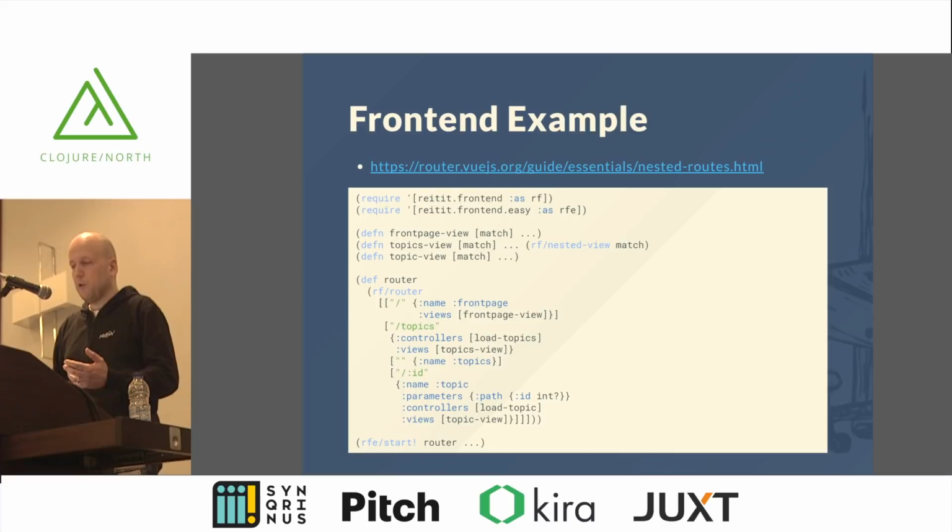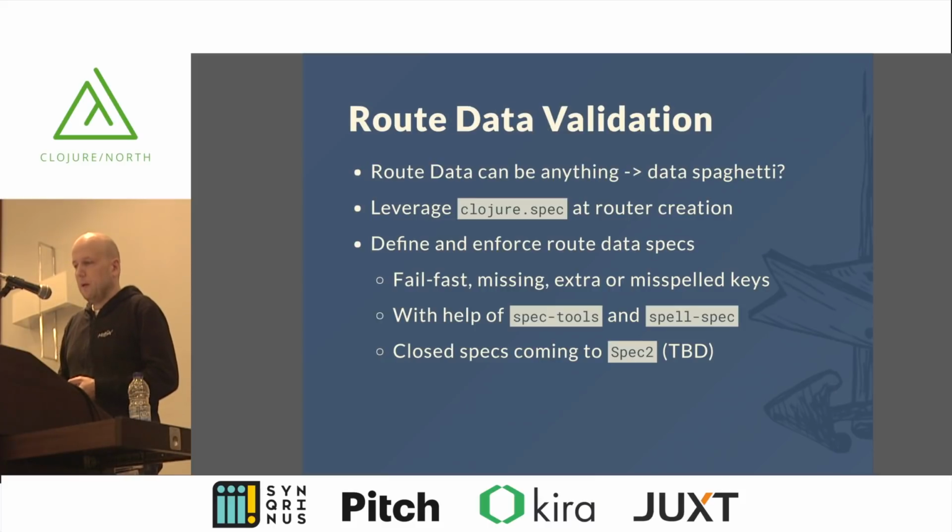And these are normal React components, and in the topics view, you have this nested view, which takes the match, and out of the match, it takes the next one in the view. So you can say that this is the placeholder where the child will be coming, and it's just data, so you can do anything with that. So it was really simple. But the bad thing is that you can invent these new keys. It took 5 minutes and there's views and everybody's happy, but now we have all the keys and we don't know what they are, and is it still working? So is it too dynamic for its own good, data spaghetti?